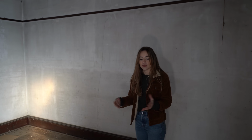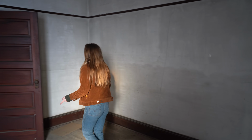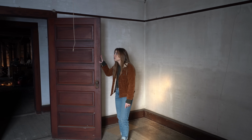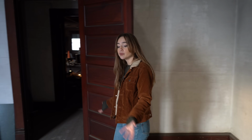The floor in this room needs a little bit of work as well, but again, overall, it's in pretty great shape. Probably my favorite thing about the upstairs is these doors that are in such good shape. I couldn't believe it when I saw it. I mean, the stain is just perfect. Now we can probably go look at the next room.